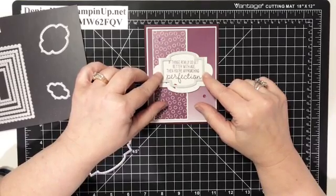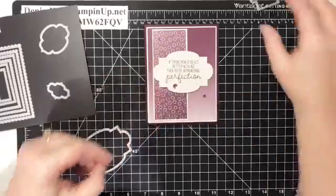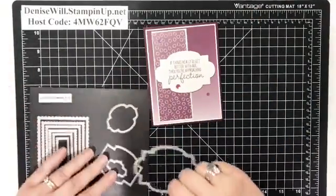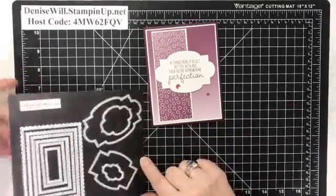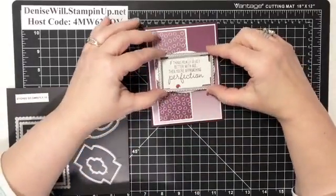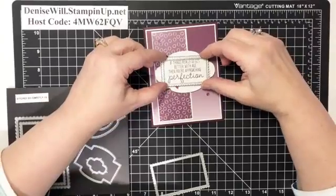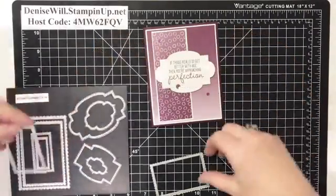I could have crossed out or chopped off the P, but I didn't want to do that, so whoops. Anyway, this is the Stitch So Sweetly dies, but we have punches that will work for it. I could have used one of these. Let's see, what size would have worked? That would have worked. The smaller one would have been tight, but you could have used that one too. But anyway.